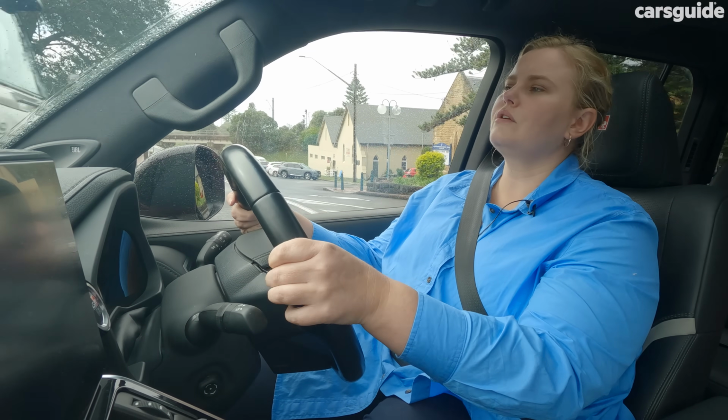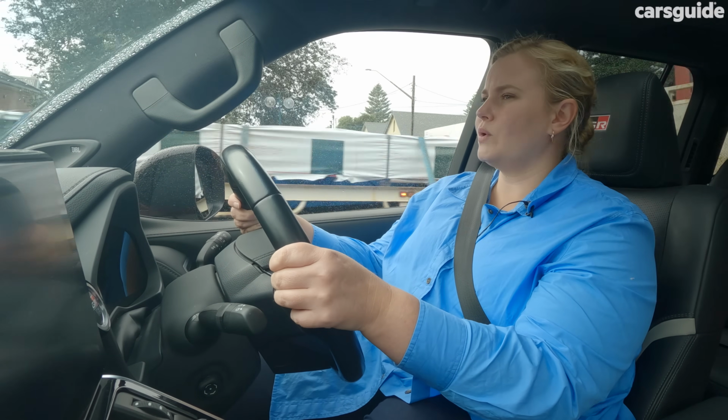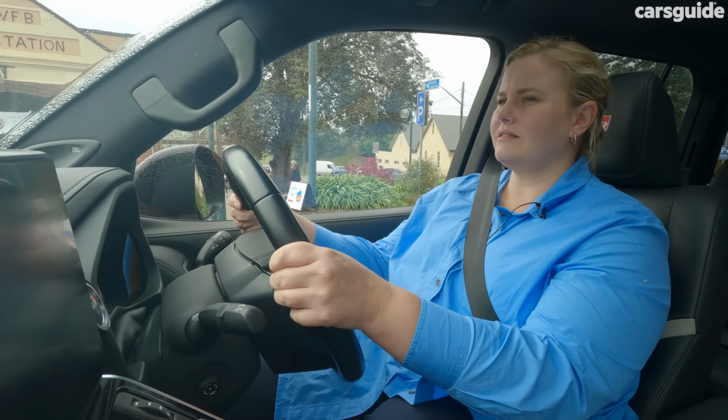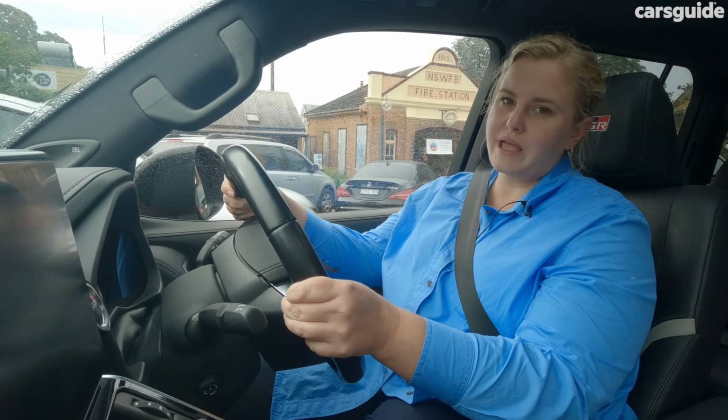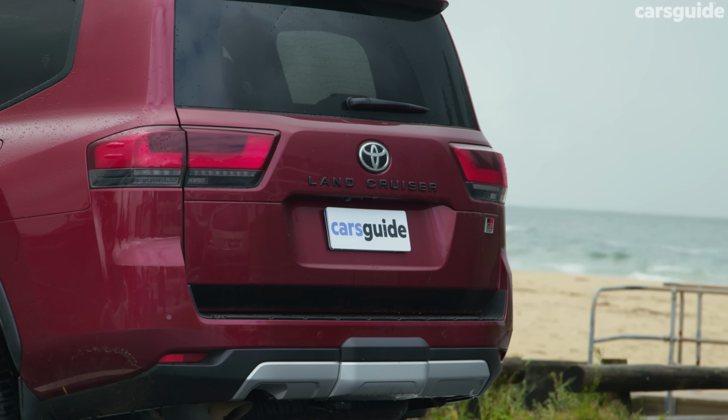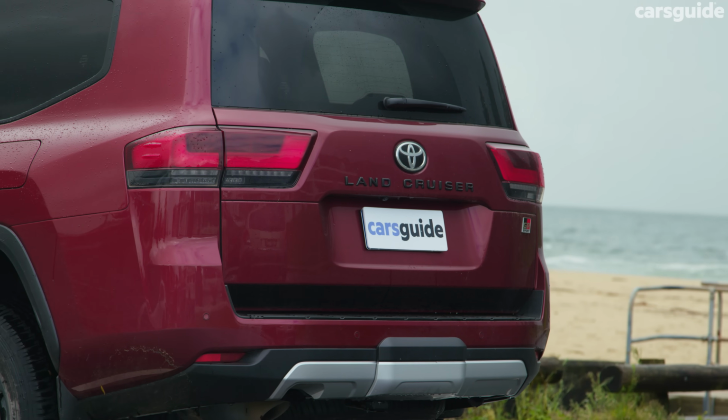Based on the official combined fuel cycle and the two fuel tanks, which equal 110 litres, you should get a theoretical driving range of 1,236 kilometres in this. Perfect for those who like to do longer road trips or the big camping trips.